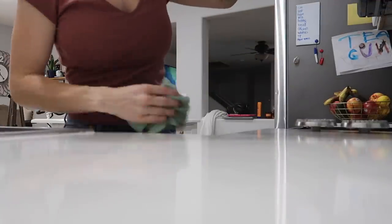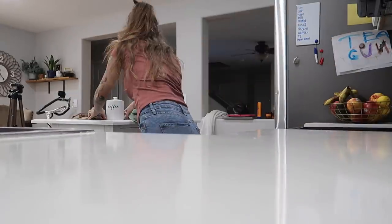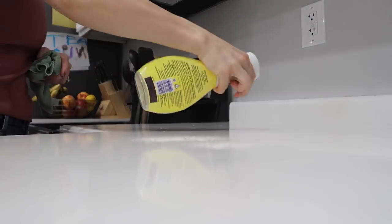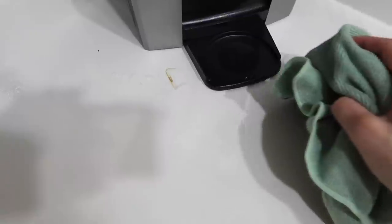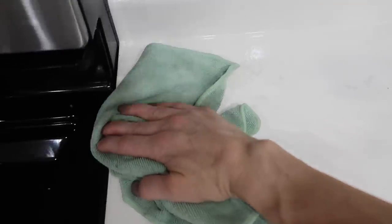So I've recently been asked a lot about my kitchen countertops because they are epoxy countertops, and people asked how I clean them, especially since I've done my kitchen makeover video. So I just use any old multi-surface cleaner. I'm using the Mr. Clean Clean Freak Mist today, but I've also used Windex on my countertops and any Mrs. Meyers or Method spray, and they've all worked really well on my epoxy countertops.